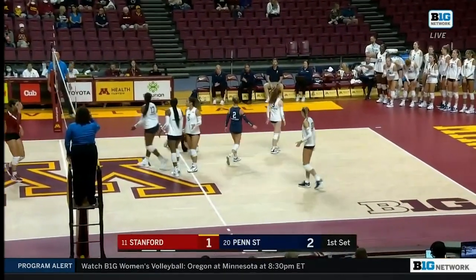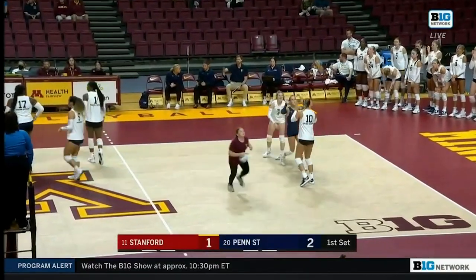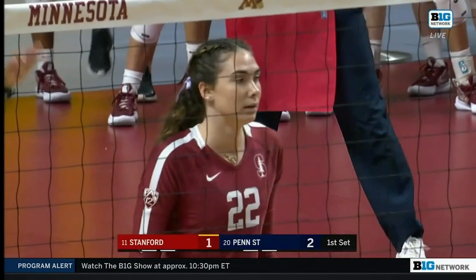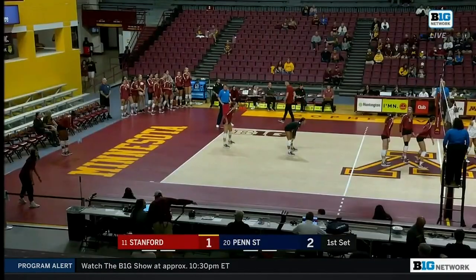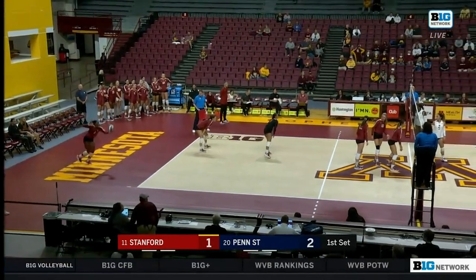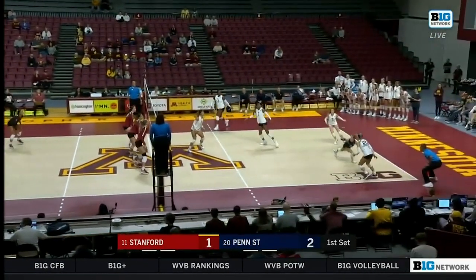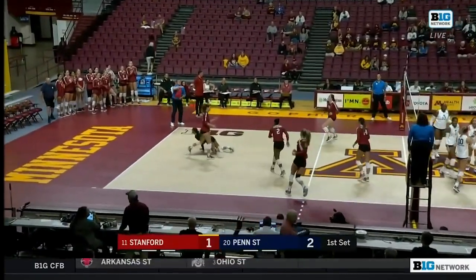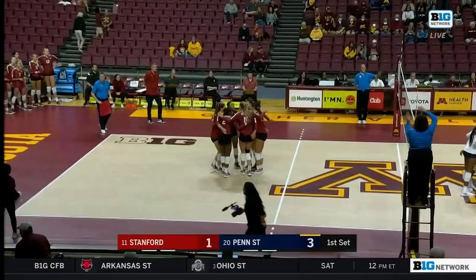And 3 perfect passes right away for Stanford. That was something that Penn State talked about, was they have to keep the service pressure on them because Stanford is a fantastic passing team. Cami Miner, sophomore setter out of Redondo Beach, serving. They move Penn State back with a deep serve. And a kill from Angelina Stark.